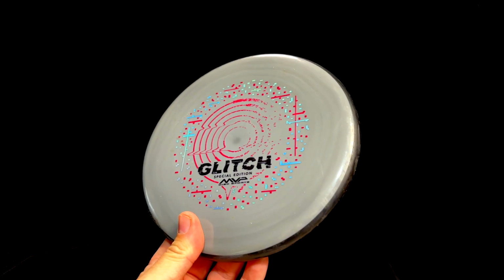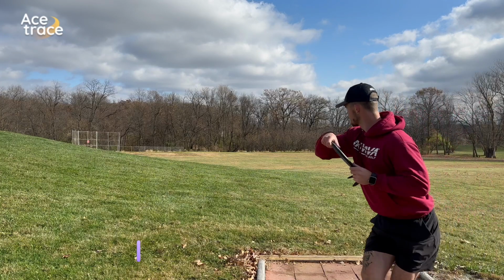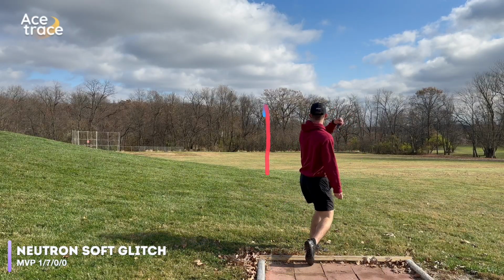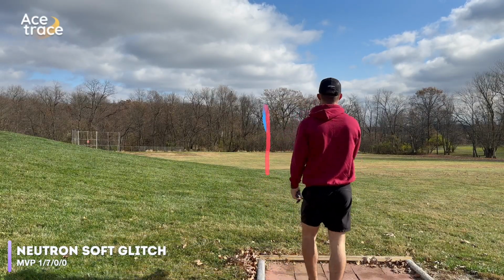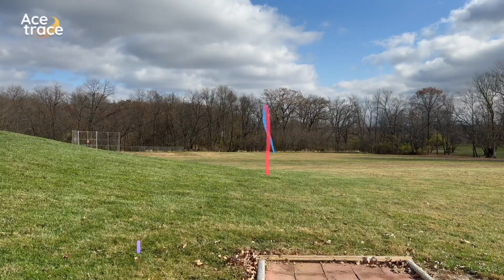Now, we all already know just how amazing the Glitch is, and it's probably most people's go-to disc for this shot. In fact, it's my go-to disc for this shot because this is my Glitch. So why don't we go ahead and see what the rest of the field is up against. The Glitch has a smooth flip to flat, and then it holds the slightest of turns its entire flight. So that's our baseline. Let's see if any of our discs can come close.